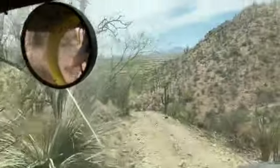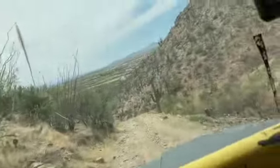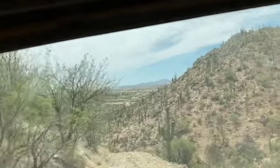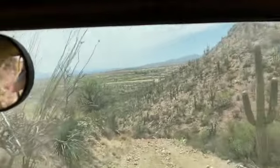Alright. Well, there's Saddlebrooke. There's the paved road. We made it. This is an awesome shortcut. Yeah, I see the dirt road that goes right to that road right there. Wow, what an awesome, awesome shortcut. I'm gonna film this whole thing because I wanna know how to do this again.